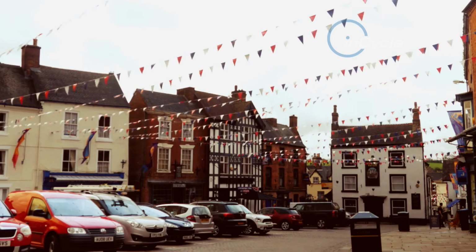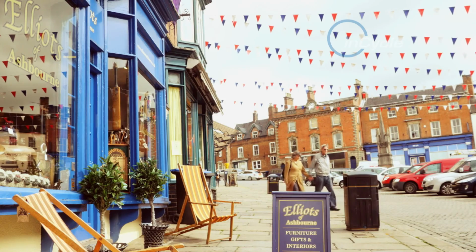We're in the marketplace, right in the centre of Ashbourne, in the middle of the Derbyshire Dales. There's a process that we go through to decide where we're going to start and finish, and it was decided that Ashbourne was to be the ideal starting place for Stage 3 of the Aviva Women's Tour.